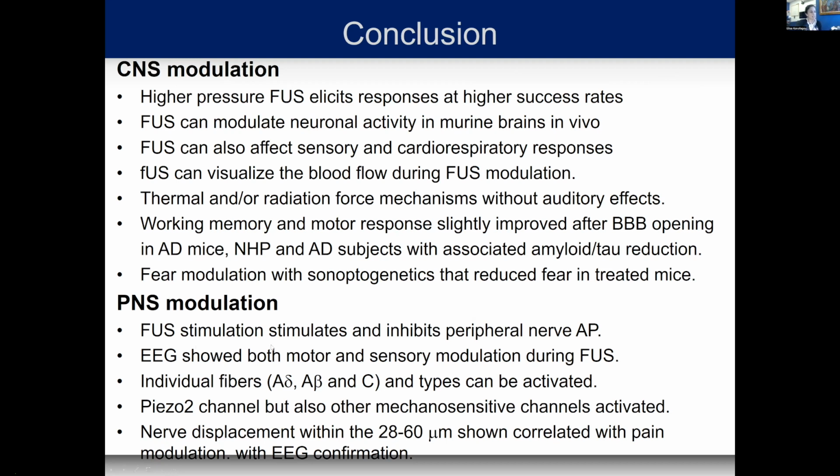And on the PNS side, we could stimulate and inhibit peripheral nerve action potentials. The EEG showed both motor and mainly sensory modulation during focused ultrasound. Through the ex vivo preparation, we were seeing that pretty much all fibers in the nerve bundle were being activated. And the Piezo2 channel had a role, but it wasn't the unique channel that was driving that modulation in the nerve. And lastly, in humans, we found that nerve displacement on the order of 30 to 60 microns is optimal for pain modulation. And we're confirming that now with the EEG.